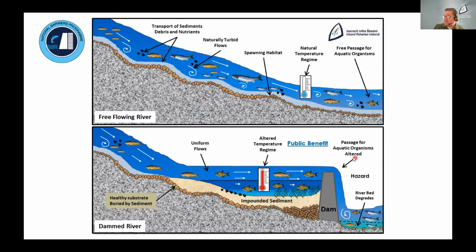So it can be a hazard. Some of these structures have been in the rivers for hundreds of years. They can be falling down. So not only a hazard for wildlife, but for people as well. But we also must be cognizant that they do produce a public benefit. So some of these structures are structures built for water supply. Some of them have historic significance. So in terms of managing a river, we have to balance all of these impacts against each other and try to come up with a common ground and consensus in terms of how we manage them going forward.